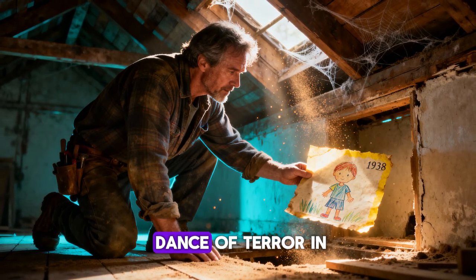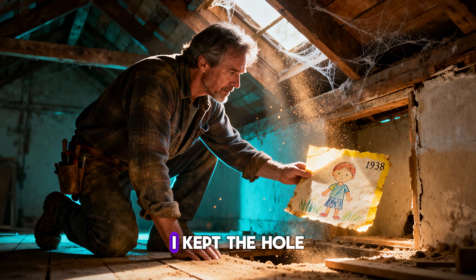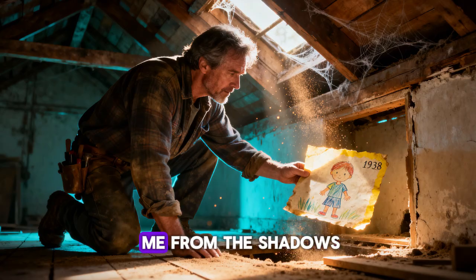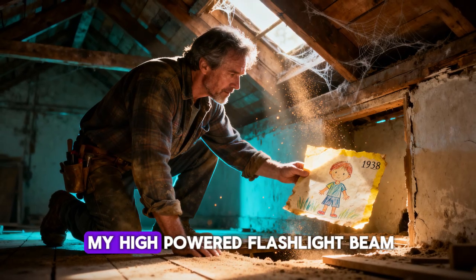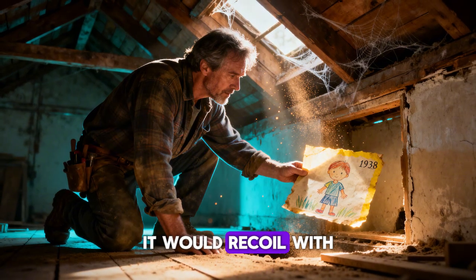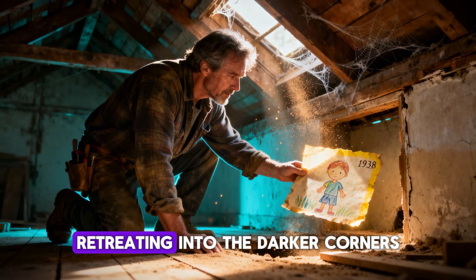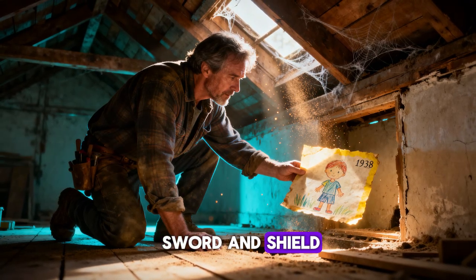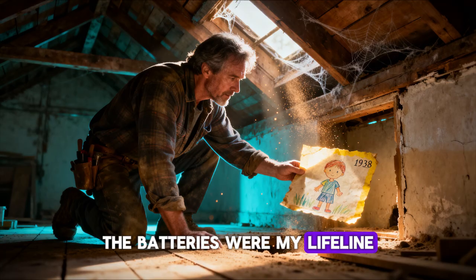It was a desperate dance of terror in the dusty attic. I kept the hole in the window between me and it. It would glide towards me from the shadows, and I would shine my high-powered flashlight beam directly at its featureless face. It would recoil with that horrible hissing sound, retreating into the darker corners. My flashlight became my sword and shield. The batteries were my lifeline.